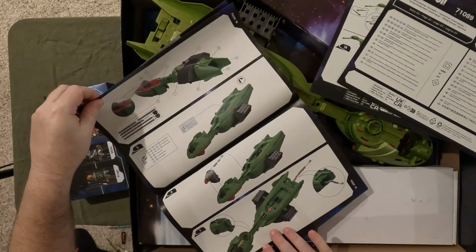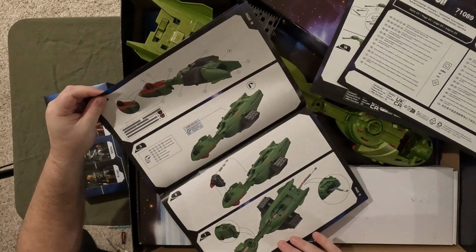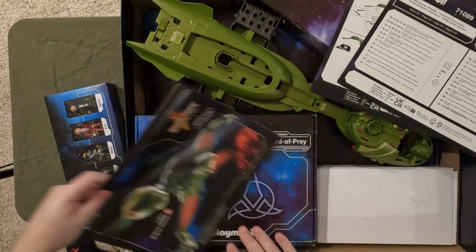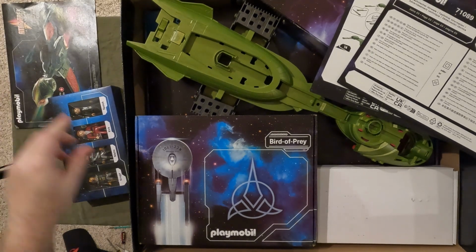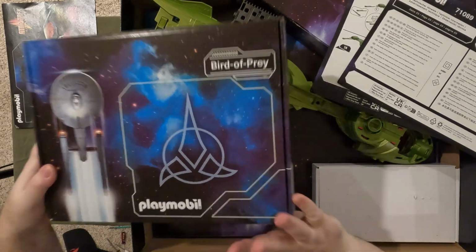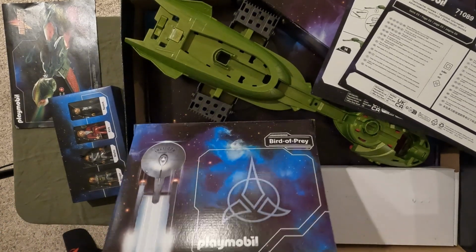Okay, so this is the put together guide, and it looks like there are places to apply stickers, and there's one sticker sheet. Excellent. That's fun. Okay, Bird of Prey, except it's got the Enterprise on it. That's kind of weird. What do we have in here?